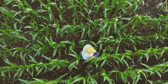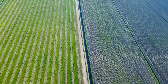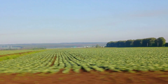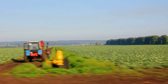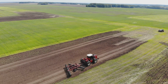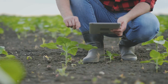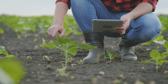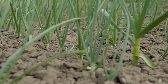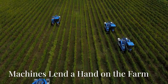Sustainable farming is all about working with nature, not against it. Think crop rotation. Planting different crops each year to break pest cycles and improve soil health. Or cover cropping, planting non-cash crops to prevent erosion and replenish nutrients. And let's not forget about reducing tillage, minimizing the disturbance to the soil structure. These practices not only benefit the environment but also make good business sense. Healthy soil means healthier crops, higher yields, and a more sustainable future for farming.